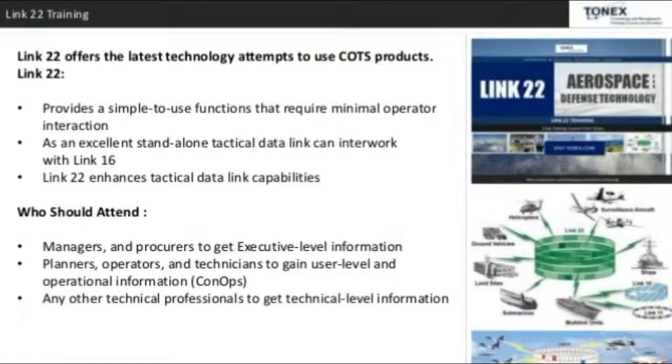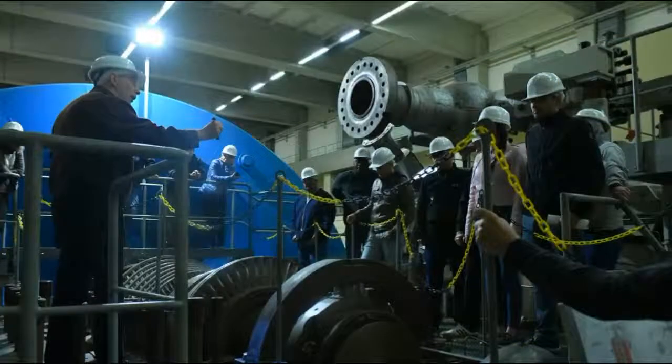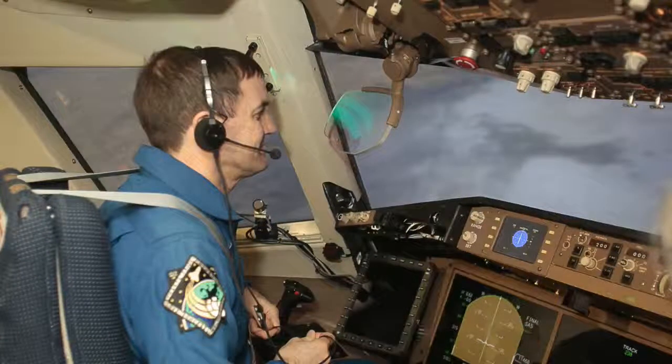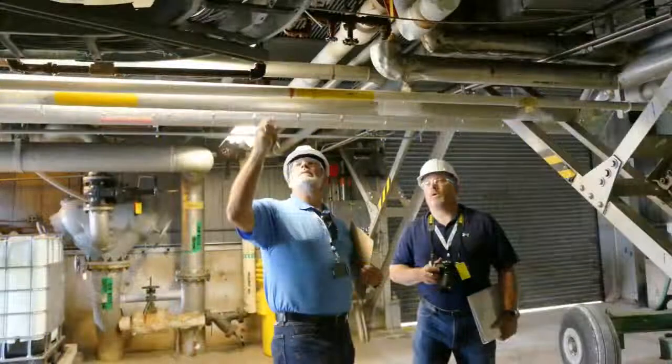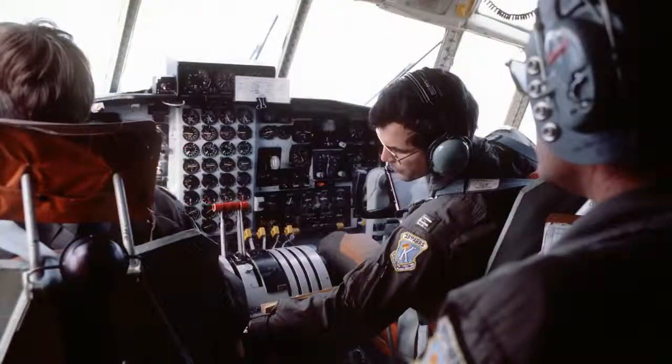Who should attend? Managers and procurers, to get executive-level information. Planners, operators, and technicians, to gain user-level and operational information, CONOPS. Any other technical professionals, to get technical-level information.